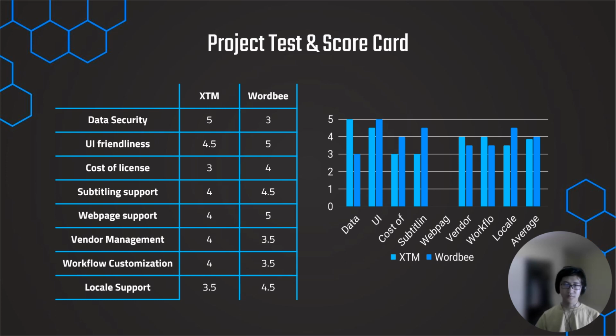XTM outperformed WordB in terms of data security, vendor management, and workflow customization. Well, WordB has outperformed XTM in terms of UI friendliness, cost of license, support for subtitling, and support for different locales. And next, we will have our teammates talk in detail about each section of our pilot project and state their analysis of the result.